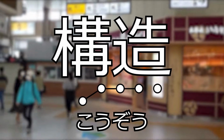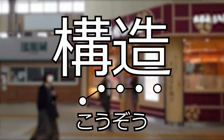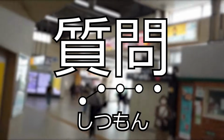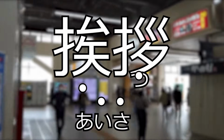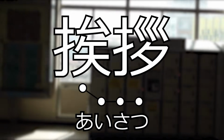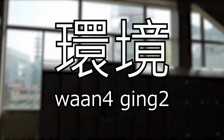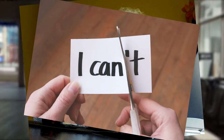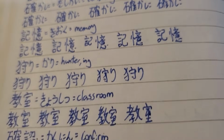This word is kozo in Japanese. I don't know this word in Cantonese or Mandarin. Shitsumon in Japanese, I don't know this word in Cantonese or Mandarin either. Aisatsu in Japanese does not make sense in Cantonese or Mandarin. Kankyo in Japanese is wangeng in Cantonese, so it doesn't match. And by the way, I could not read or write any of these words before I started learning Japanese. Learning them was not easy either.